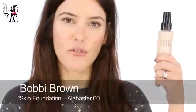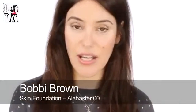I'm just going to move slightly warmer now. I'm still going to stay paler than, say, a MAC NW15 or an NC15, so I'm kind of working my way from very, very pale up towards that. Okay, so next one is Bobbi Brown, and this is good for a pinky toned pale skin. It's Porcelain. I think I've used that actually recently in a tutorial.